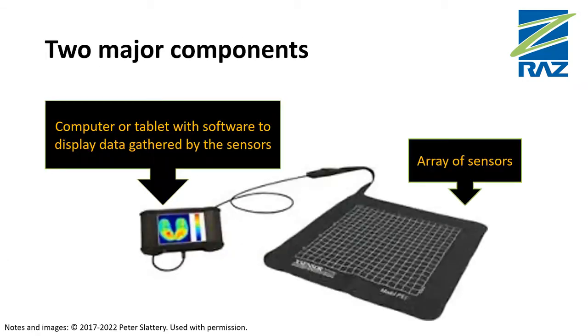Now, a pressure mapping system generally has two major components. Firstly, you have a mat or some array of sensors, so all of your measuring devices are within a mat. Then we have a computer or a tablet or something that has software that allows us to do a graphical display, interpreting and then displaying the data that is gathered by the sensors.